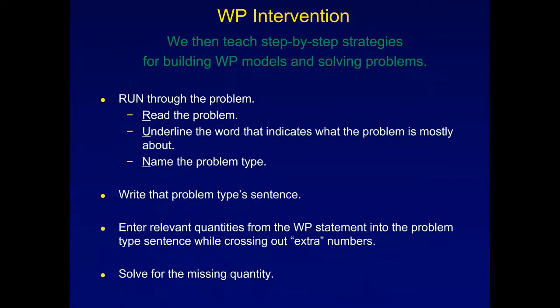And we then teach step-by-step strategies to structure the process by which students, when faced with a word problem, build the word problem model and solve for the answer. We teach students to run through the problem: read the problem. Not all students read the problem, so we teach them to read the problem or to listen to the problem, to underline the word that indicates what the problem is mostly about, and to name the problem type.